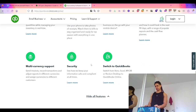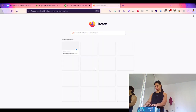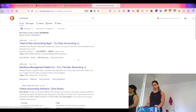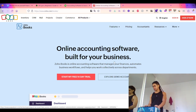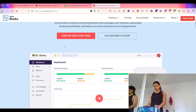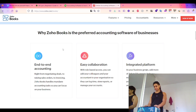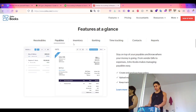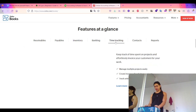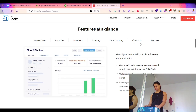So this is see all features, multi-currency support, security, and switch to QuickBooks. Switch from Xero, Excel, or Desktop to QuickBooks Online. And when it comes to ZohoBooks, right, which is an online accounting software here. I think this is built purely on JavaScript. Now they have their own CRM. Only accounting software built for your business: end-to-end accounting, easy collaboration, integrated platforms, receivables, payables, inventory, banking, time tracking, contacts, and reports.